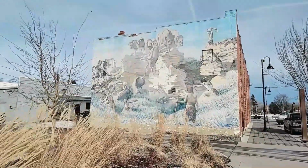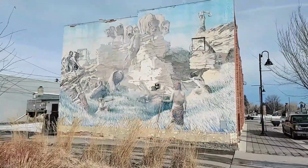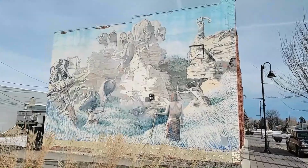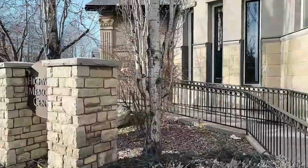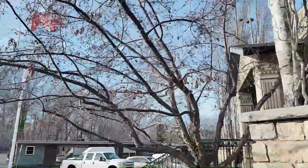Here we have one of the murals. The history of High River is captured in about 16 different murals throughout High River. We don't have all of them, but we've got quite a few to show you.